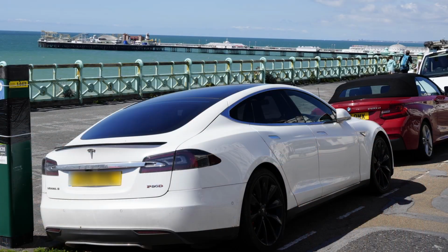Hi, my name's John and this is my partner Michelle, and this is our 7-year-old 70,000 mile Tesla Model S. Come with us as we travel through 9 countries from the south coast of the UK to the top of Norway. A journey of over 5,000 miles in a car that the tabloid press would have you believe has little to no battery performance left.